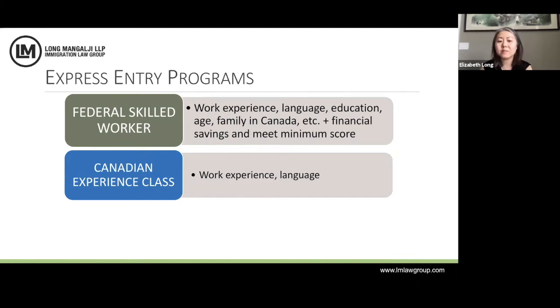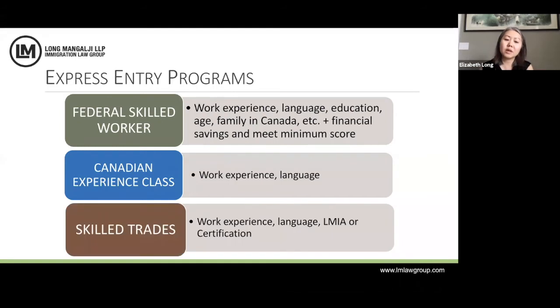When you're looking at this, even though you can qualify to get into the pool under either one of these categories, for the Canadian experience class, for that work experience that I just described, you can get points for that. It's the same kind of Canadian experience points that you get under the CRS. Okay. There's another one, which is skilled trades, and that's more for people in the construction or cooks and chefs.